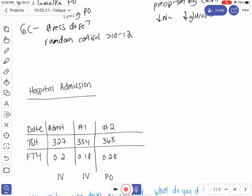You can see there that on admission, her TSH was 327. On day one, it actually came up to 354. Her free T4 was also going down. And that was after 2 days of IV levothyroxine. And then on the second day that she was fully in the hospital, they switched her to PO levothyroxine. You can see that her TSH just was not really responding and her free T4 was kind of all over the place.